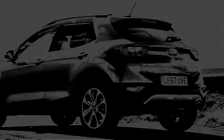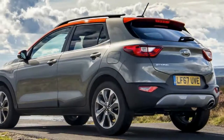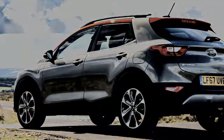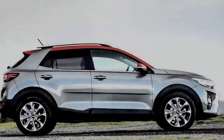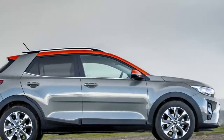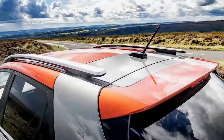Oh, and all crossovers need a silly, marketing collective meets preschool name. Stonic is a cross between sporty and tonic, apparently. We decided to nickname it Stomach. Looks like the stomach. Sorry, Stonic has all of those boxes ticked.